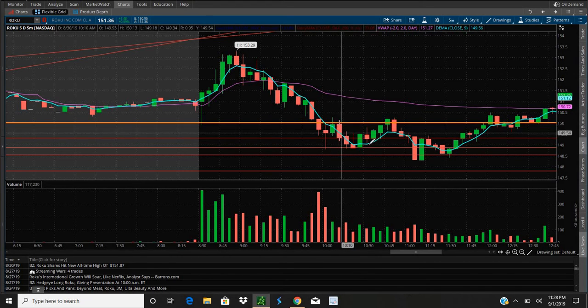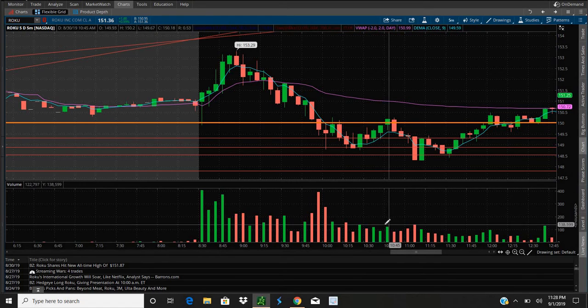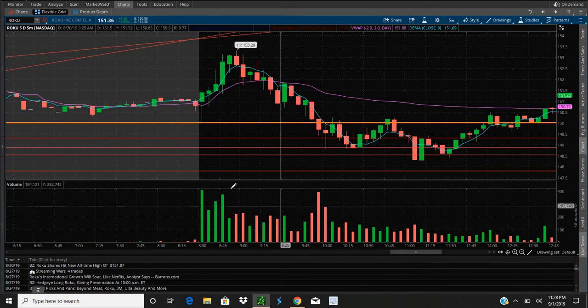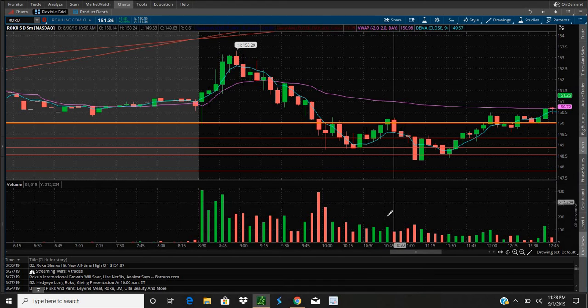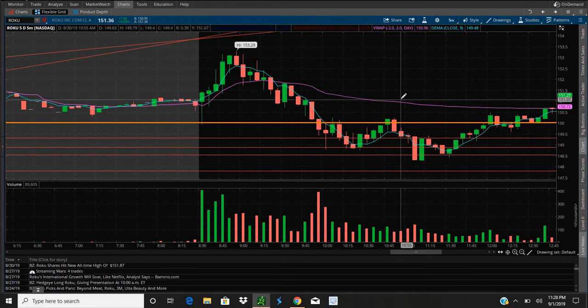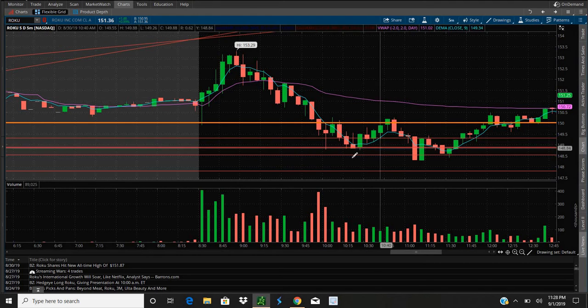Sellers came in, came back. They tried to break 150 again, you guys. No momentum came in. You could tell by the volume. That's why I tell you guys, pay attention to the volume. If this was a strong volume bar like this one over here, then other chasers and other buyers and longs would have bought that and broken 150, and probably at least tested VWAP or tried to get back to this area for a new high.